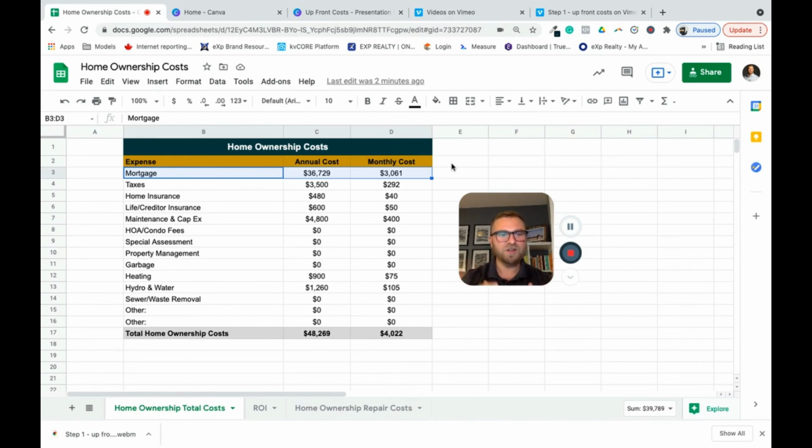So when we take that mortgage, we add in our property taxes, we add in the insurance, we factor in an average monthly cost of $400 in maintenance and capital expenditures. Then we toss in our heat, our hydro. We're essentially looking at about just over $4,000 per month monthly cost of home ownership in this scenario for the $750,000 home, with the upfront cost of $65,000 to get in. So that's the cost of owning this home in this scenario.